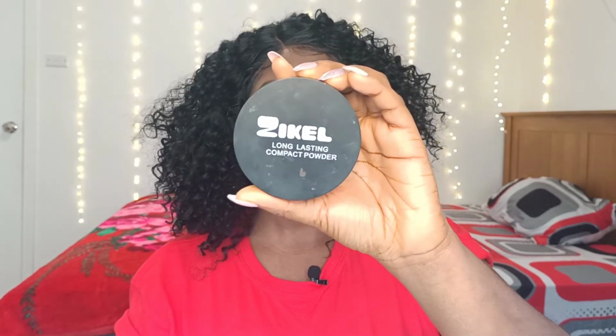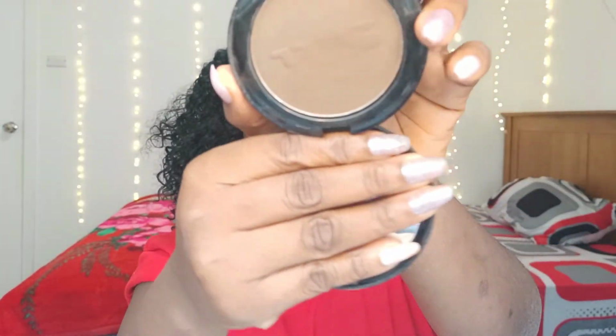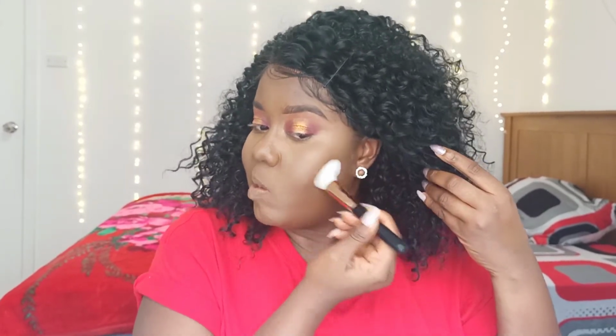I'm going to contour my face with this Zikel long lasting compact powder. It's a Nigerian owned brand, and I bought this when I was still learning how to contour, and I went to buy the darkest shade. This camera is not doing justice to this shade. It is so dark. And since then I've had new contour powders and I dumped it, but I'm going to use it again, but I go in very carefully, just not to over contour my face because it's really dark.